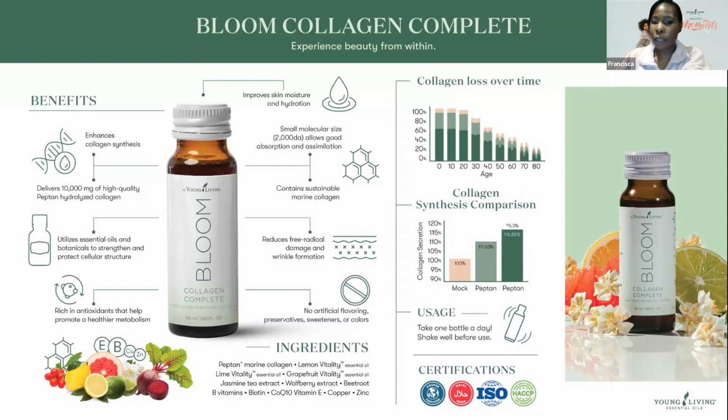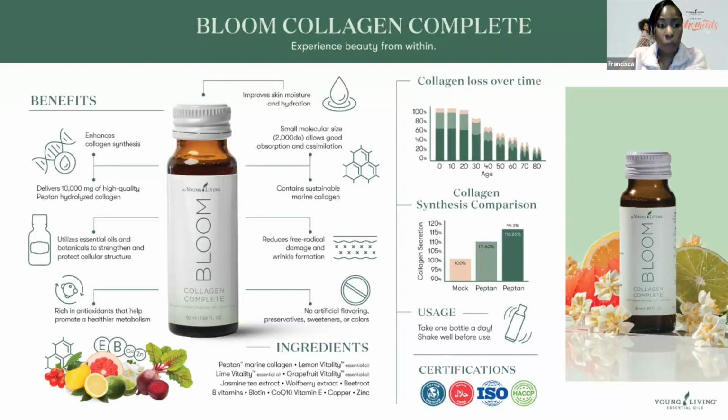So Young Living wanted to provide a product that has the maximum amount of Peptan marine collagen, but without any wastage. In addition, it includes wolfberry juice. It contains coenzyme Q10, jasmine green tea extract, and enhancing vitamins and minerals. It has a delicious wolfberry citrusy flavor, which I'm sure you are going to love. On top of that, it also has grapefruit, lemon, and lime infused in it, because it wouldn't be a Young Living product if it didn't have essential oils infused in it. All of these ingredients work together, helping each other to work at their optimum level.